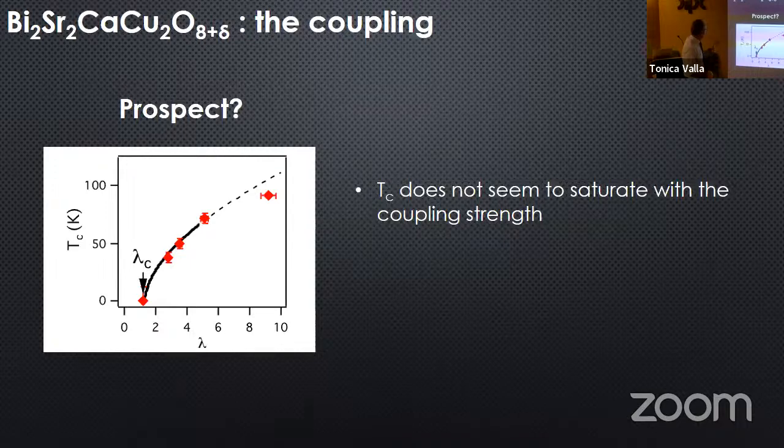One good thing that we know already is, what will happen if I can increase the coupling constant even more? Will Tc saturate or will it just disappear? The good thing is that actually there is no strong saturation. So if we could find a material that has even stronger coupling, we could get higher Tc.